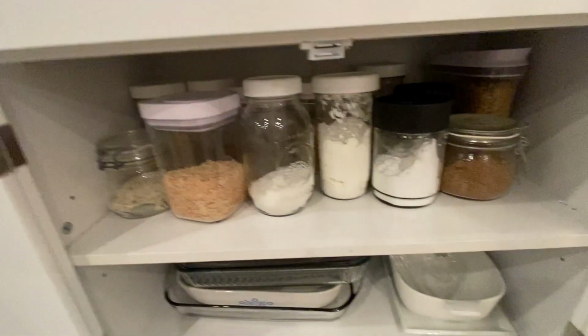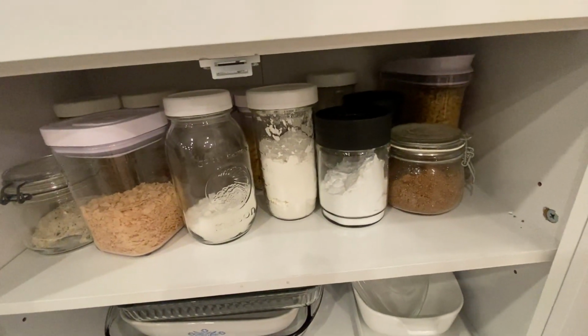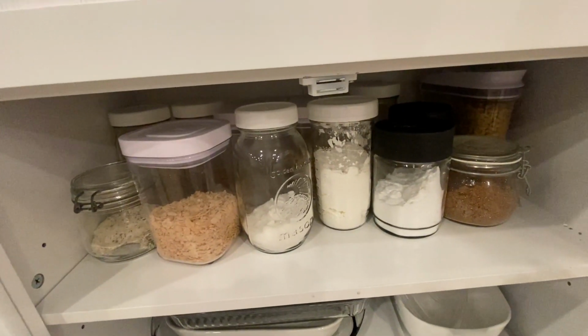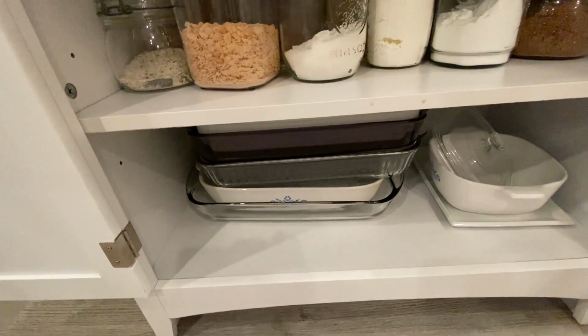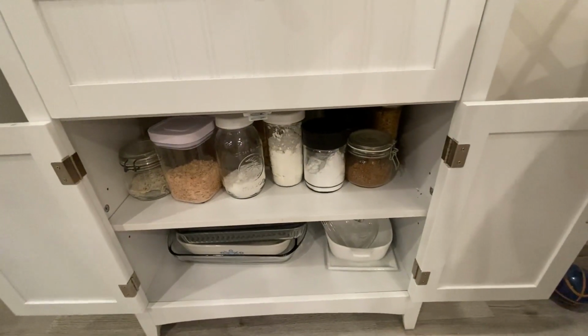And down here, I've got all my baking things, and I've also got rice and macaroni and things like that. Sugar, just stuff that I need to grab. And I just went ahead and left those pans back there because I got plenty of room now. So that's a win-win for me.